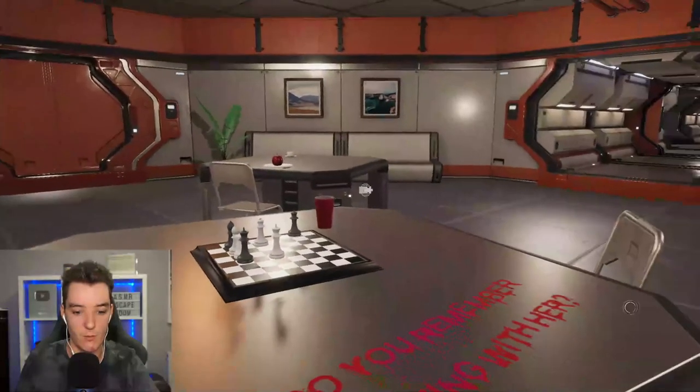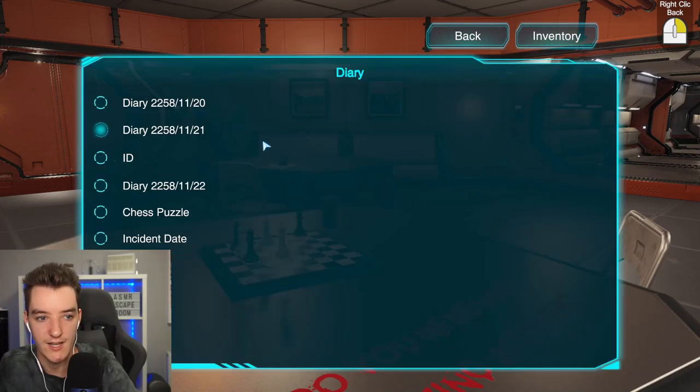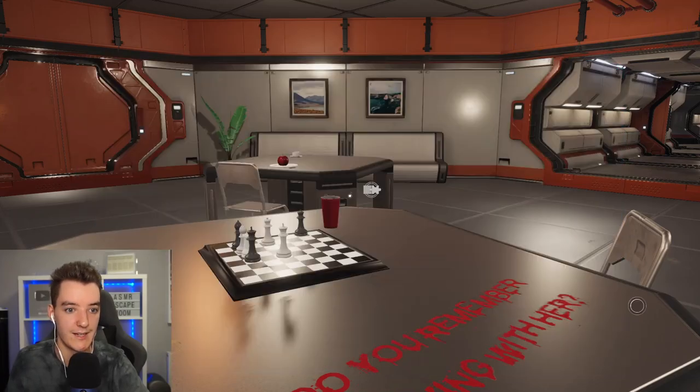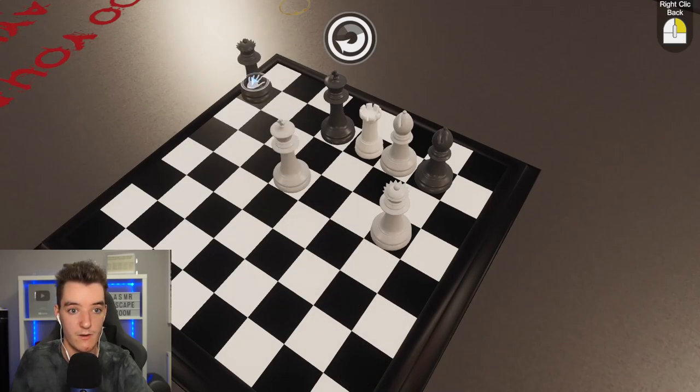And then where's the black queen again? I'm such an idiot. Black queen is not adjacent to white king. But the black queen is 3 squares in a straight line from the black king, which is 2 squares in a straight line. So I could be there. Huh. Okay, I thought that was it.